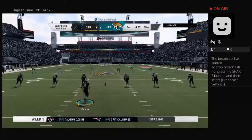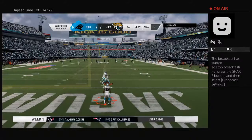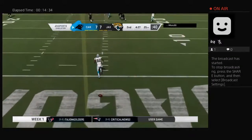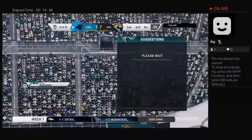So all even at 7 now as they kick it away. That's fielded in the end zone. And no run back here. This will be a touchback, and it comes out to the 25-yard line.